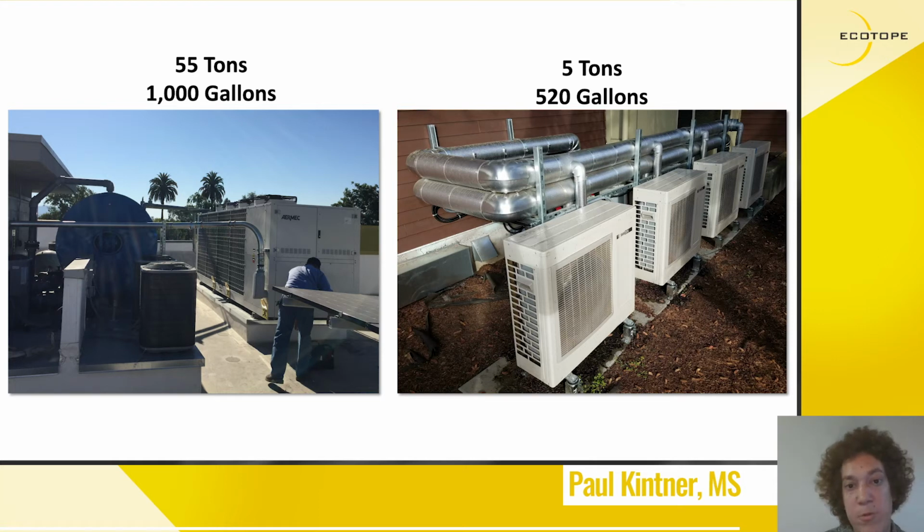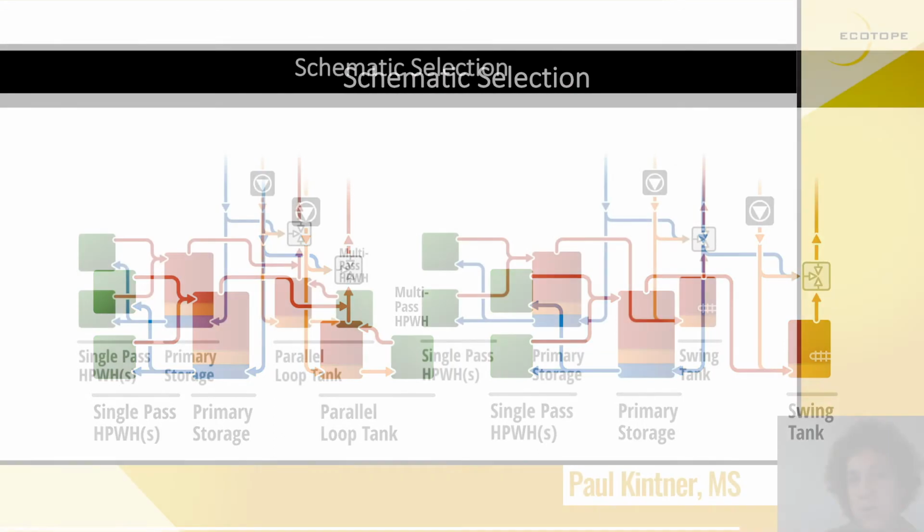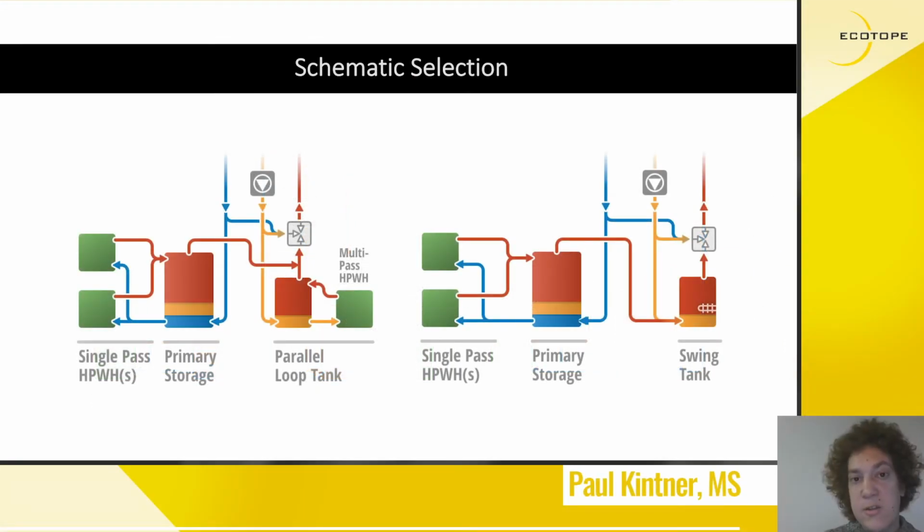At Ecotope, what we've been doing is sizing systems by minimizing the heat pump capacity, which can help minimize costs. At Ecotope, we've primarily worked with single-pass heat pump water heating equipment. These are most efficient and operational at making cold water hot. So it's important to separate the temperature maintenance load from the primary single-pass heat pump water heaters. In the Ecosizer, we've standardized two options for doing this.